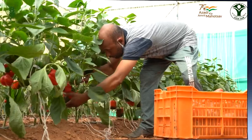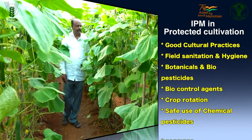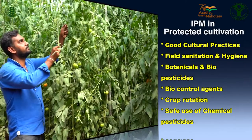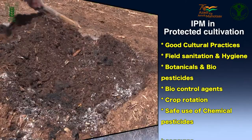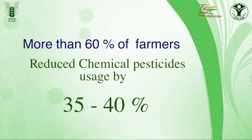prophylactic management. By adopting the IPM packages, the farmers have successfully cultivated vegetable crops, which resulted in increased application of botanicals, biopesticides and biocontrol agents by more than 60% of farmers and reduced the use of chemical pesticides by 35 to 40%.